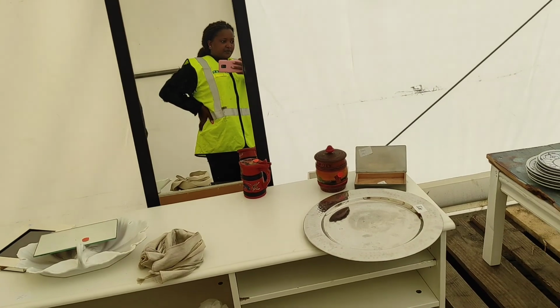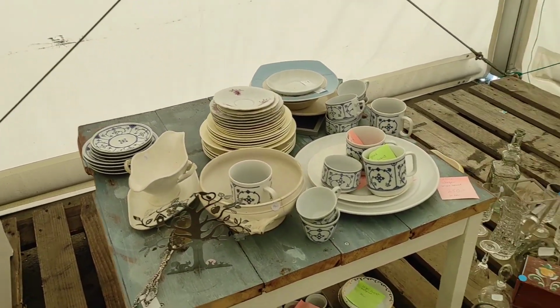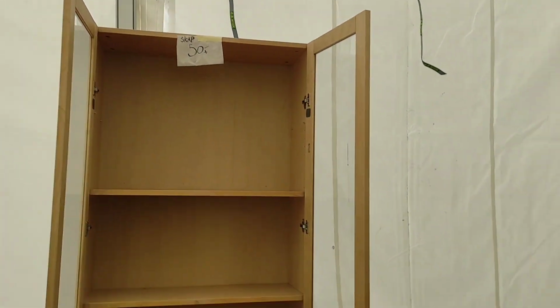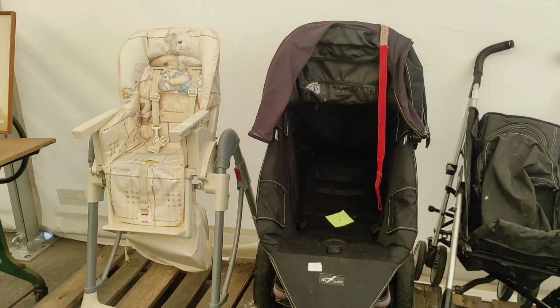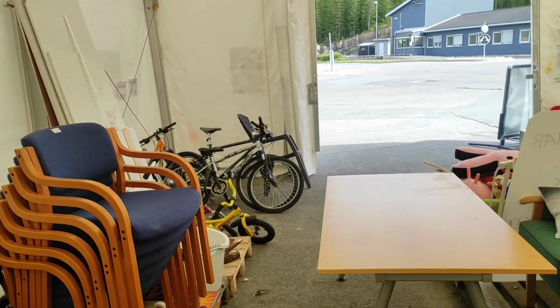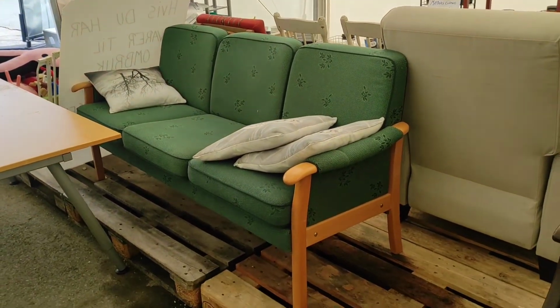Guys, I wanted to carry this mirror home, but then I didn't have a means of transport to carry it. It would be so much work. But there were so many cool things that I could actually carry home with me, or even send to Kenya if I had the means, because these are quality things. It's so amazing. Oh, I loved it.